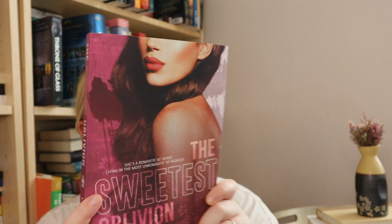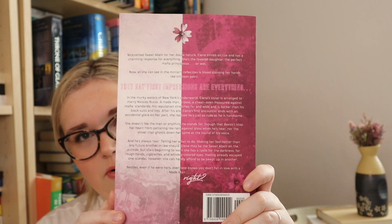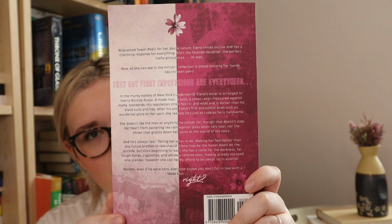She is gorgeous. And then the back has this really cool split with this flower. I love it. It's so pretty. And so these are both mafia romances. The first one is definitely my fave. It's so good. It's like a slow burn mafia romance. It's super angsty. The hero is engaged to the heroine's sister, so there's gonna be angst in there.